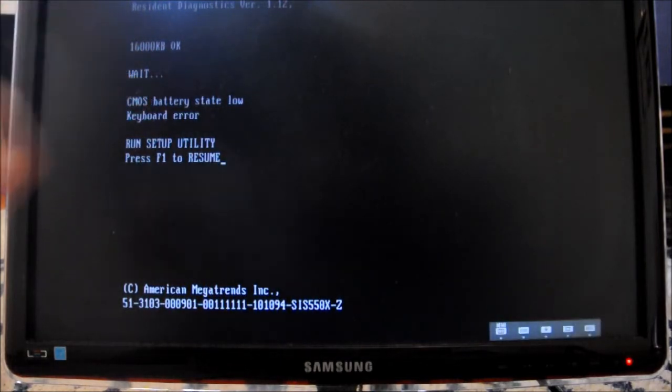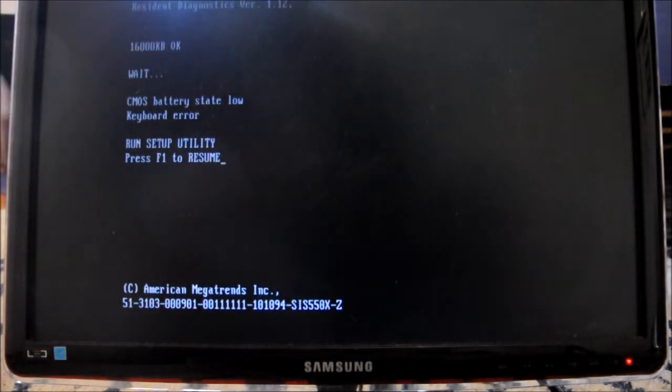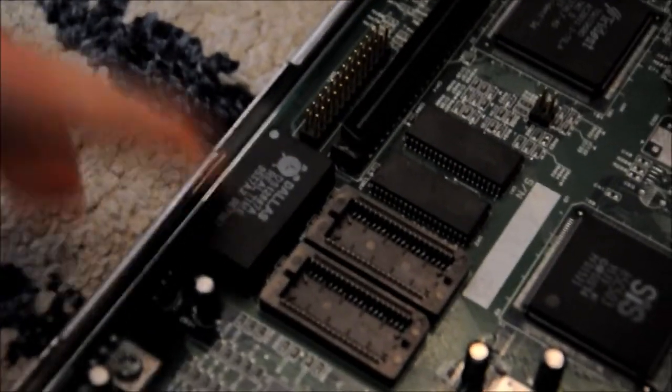Yeah, so now it's detecting 16 megabytes, but there's an extra 8 megabytes in there. And it's saying the CMOS battery state is low. The CMOS battery is one of these, those little Dallas real-time clock modules.